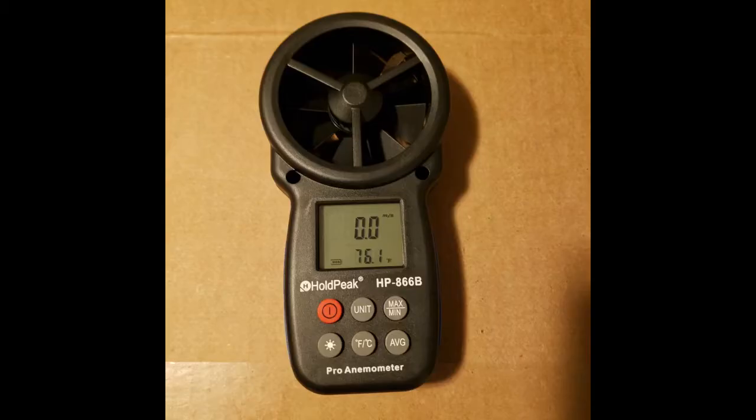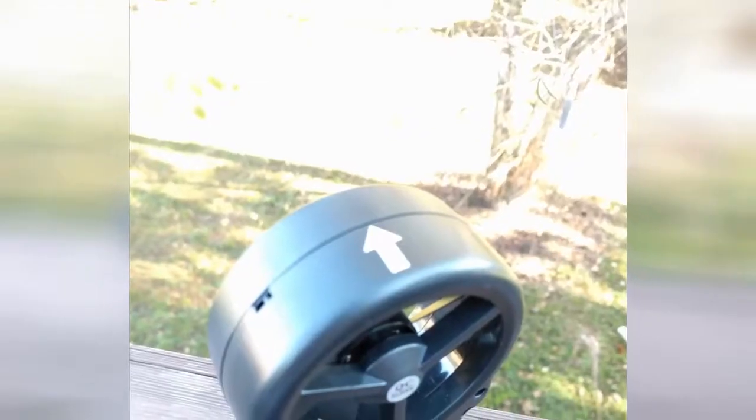I found the included, bare-bones instructions somewhat ambiguous regarding the use of the max per minute and average buttons. I had assumed, based on the skimpy instructions, that after you completed a measurement, you could switch between max and min and see those 2 wind speeds. Finally figured out that is not how they work.